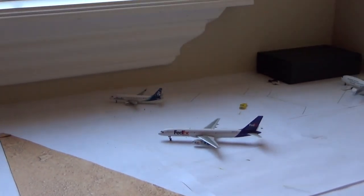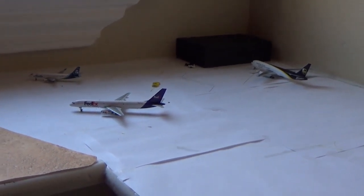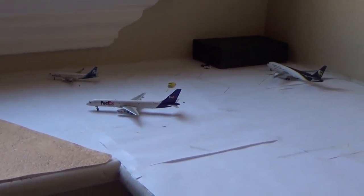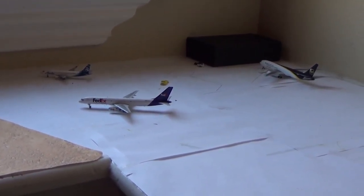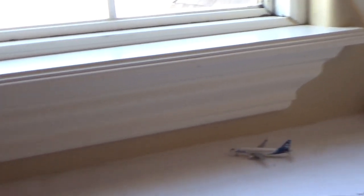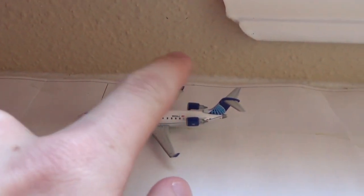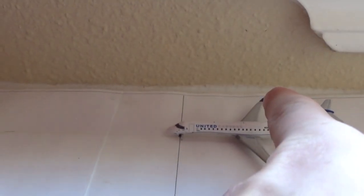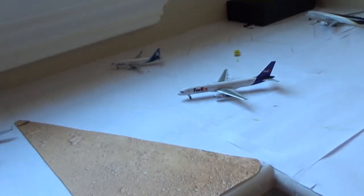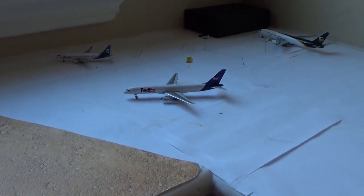So maybe work on the regional cargos some, because I don't have any. I know they have ATRs. I have no clue about the C208s. They probably don't have them because they're really small. I mean, they would be like that big. So probably not. But I'm trying to decide what the next model will be.